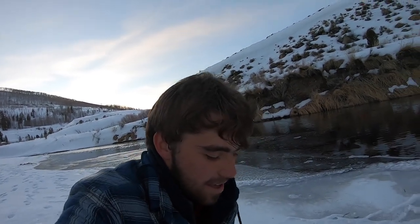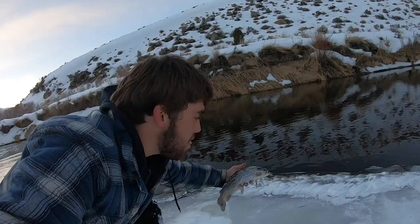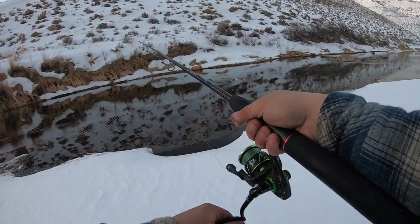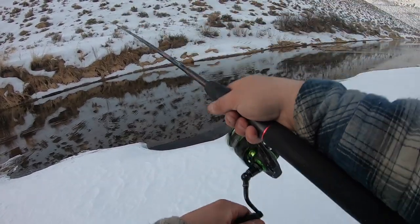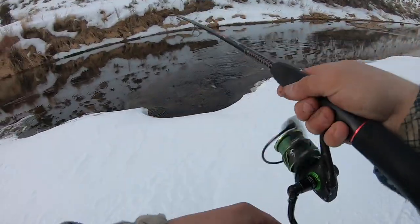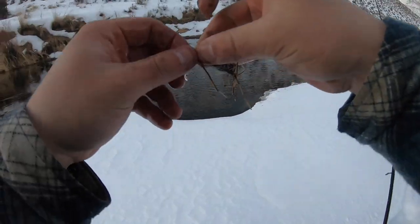It's okay. Oh boy, guys. Look at this tiger. Boom. Quality fish. Let's get him back. There you go. He's chasing. Oh, there you go. He ate it. Got him. Oh my. Little brown trout.